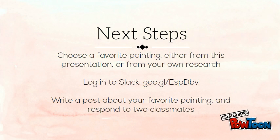Now that you've learned a bit about some famous watercolor artists, I want you to choose your favorite painting, either from the ones that you've seen in my presentation today, or from your own research, and then write about it in Slack. Use the link to get there.